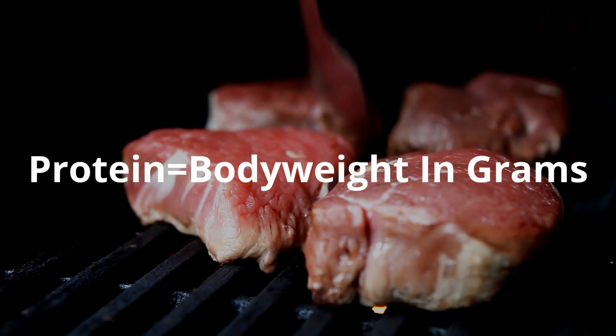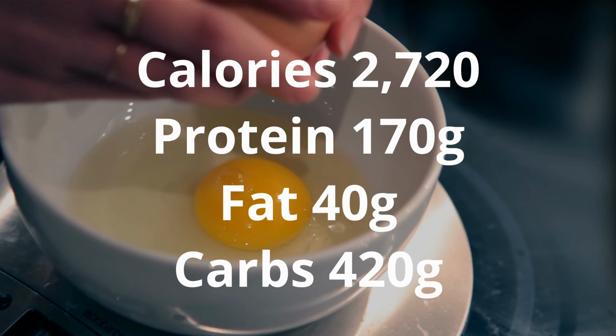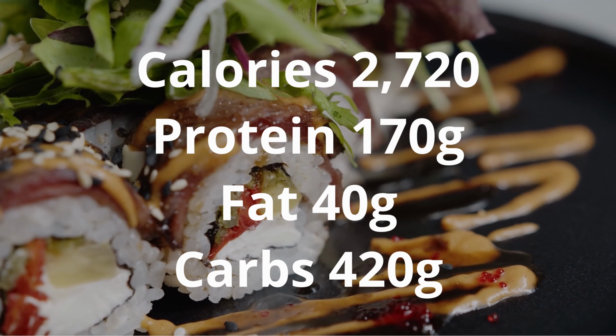After that, you need to determine what your macros will be. Set your protein at body weight, which is going to be 170. Fats can be as low as 0.25 grams per pound of body weight. If you take 170 and multiply by 0.25, that's going to give you about 40-ish grams of fat. Finally, carbs can just be the remainder of your total calories. Here's what your overall calorie and macronutrients are going to look like. Calories, 2720, protein, 170 grams, fat, 40 grams, and then carbs, 420 grams.